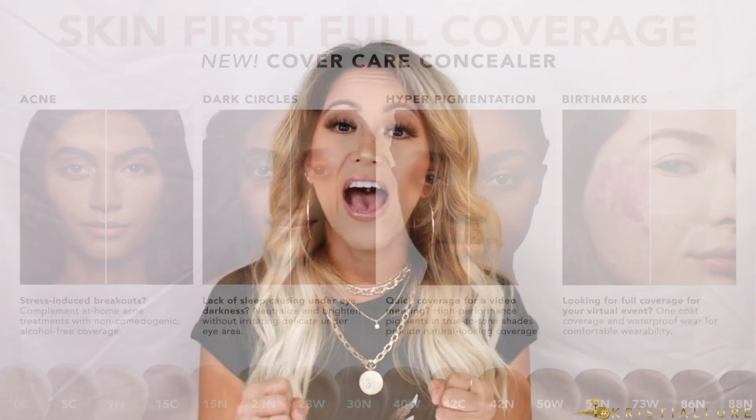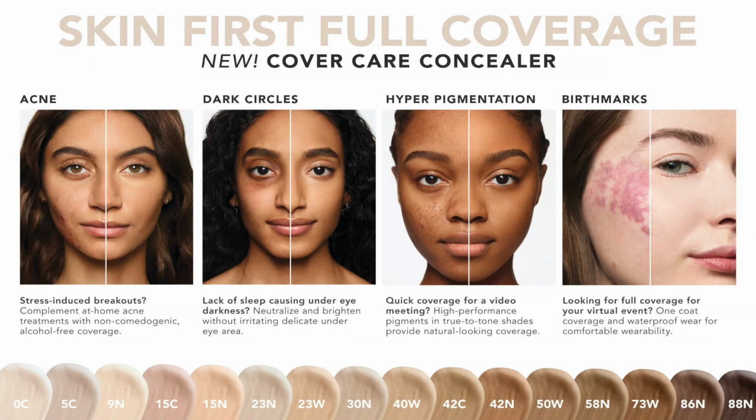So I was excited to see that this was a soft, matte, full coverage concealer, because that's what I look for when I'm looking for concealers. I want the full coverage. I want a soft matte finish. I want something that's not gonna break out my skin. There was no fragrance in this concealer, so I absolutely love that.